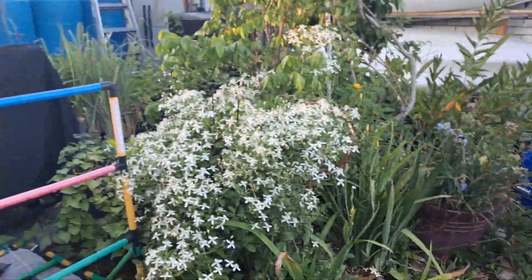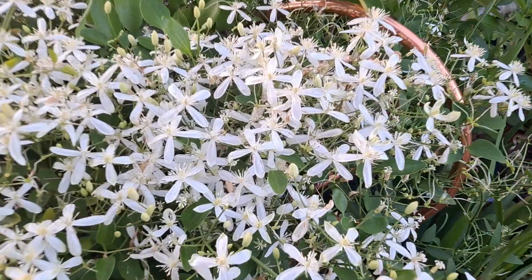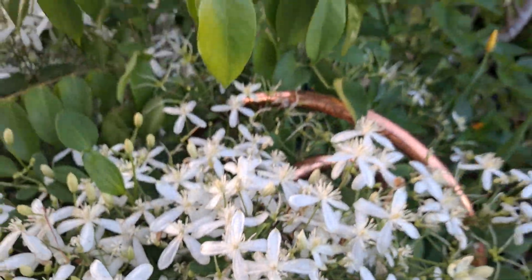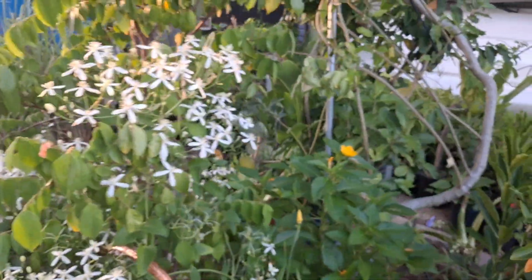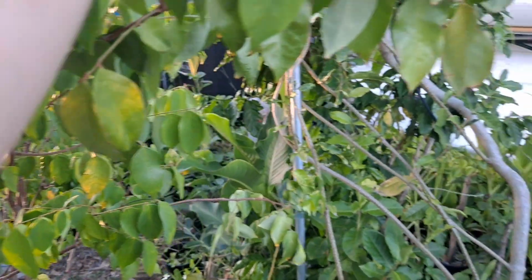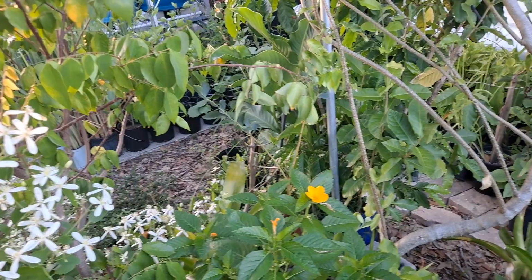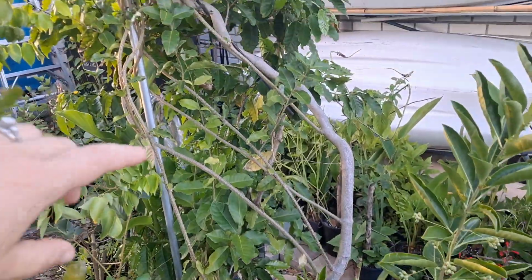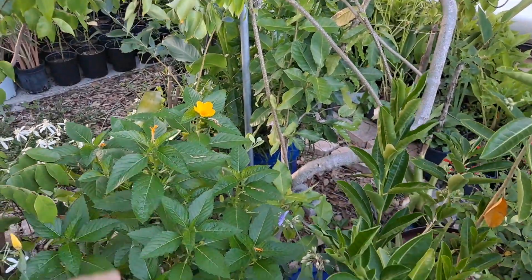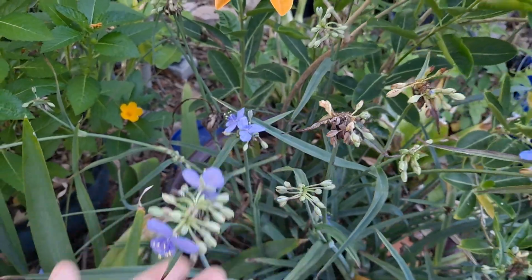Let's go to this island. The clematis is still in full bloom. It smells so good. The starfruit is regrowing, but it has no flowers on it. This is a Fwang Tung carambola. Back there is another coffee. Buttercup is in bloom. This is in bloom.